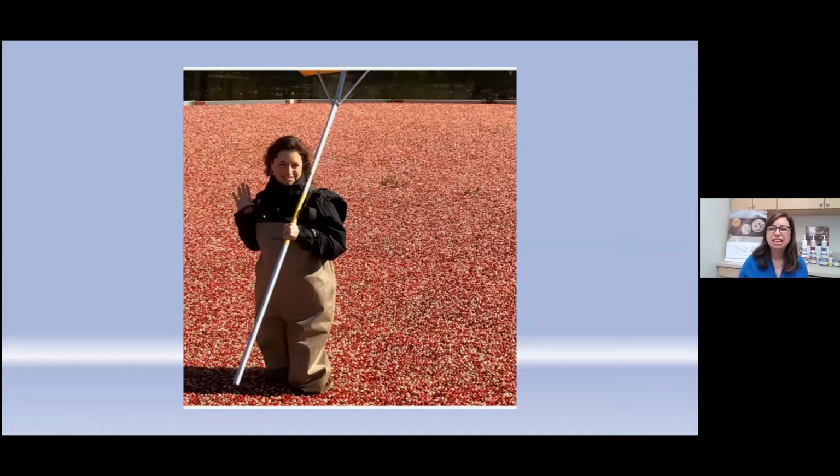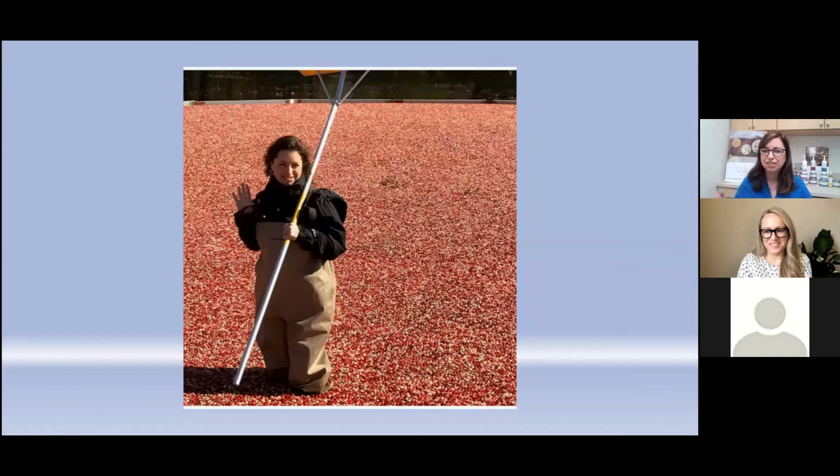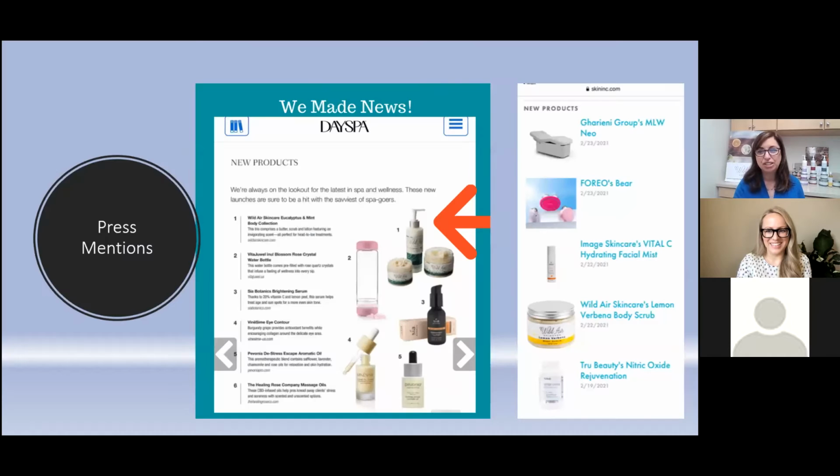So one of my collections is cranberry orange. And in New England, we have a large amount of cranberry bogs where the cranberries are grown and harvested. And I had the opportunity to visit a small family farm in Massachusetts. And they let me put on the waders and the rake and go into the water. And it was really, really fun. Very different experience.